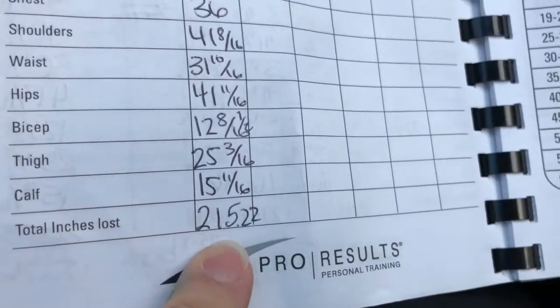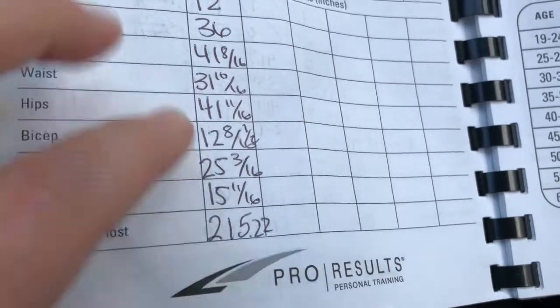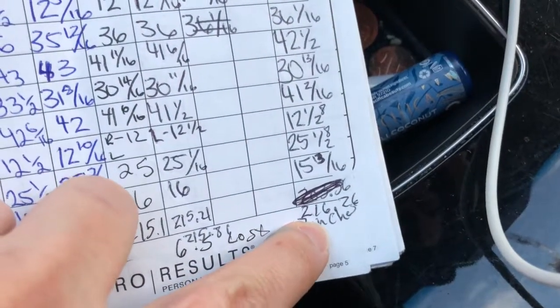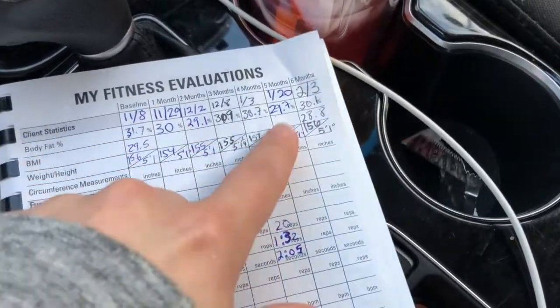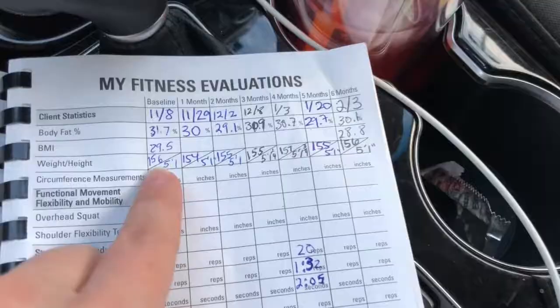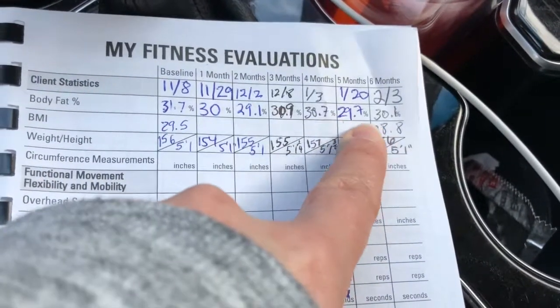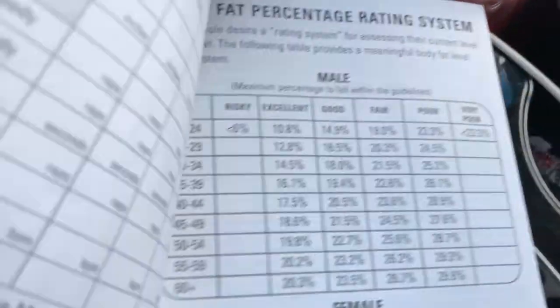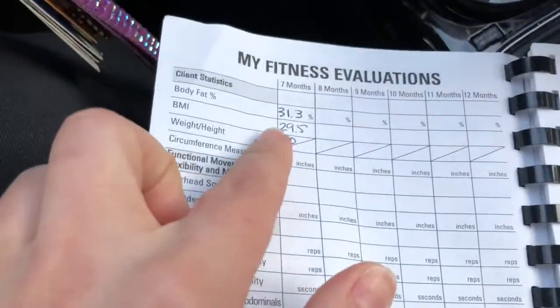And this is my total inches lost, 215. The last measurements, I was at 216, so I lost an inch overall, and that was in February. Should have been more. My body fat percentage has been going kind of up and down. I haven't been super consistent. My workouts, yes, but my eating, no.